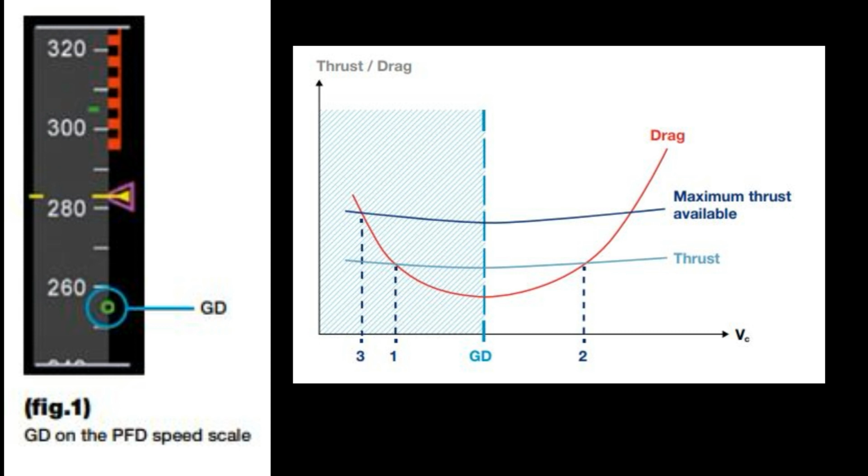I'm just going to cover the green dot and the VMO, MMO, and actually VLS is one other item I'm going to look at as well, because again, that's really important when we talk about the speed recovery, high speed recovery. So managing your speed and understanding these speeds.